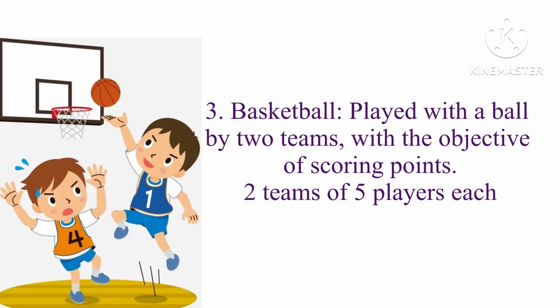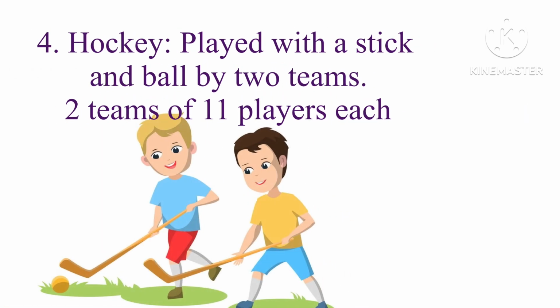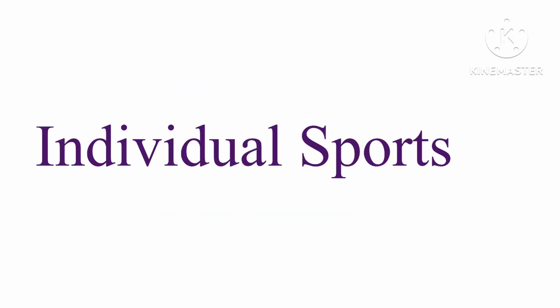Basketball, played with a ball by two teams with the objective of scoring points, two teams of 5 players each. Hockey, played with a stick and ball by two teams of 11 players each. Next one, volleyball, played with a ball by two teams of 6 players each.